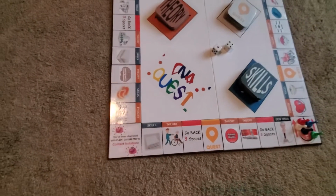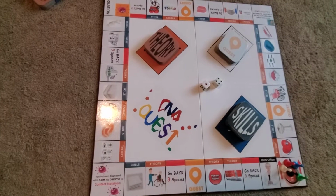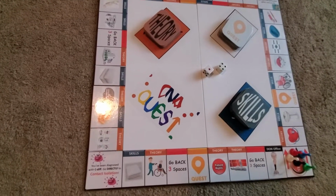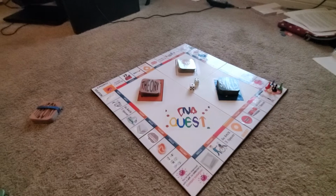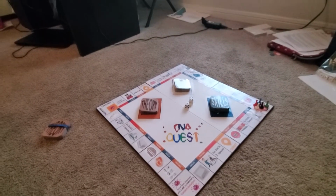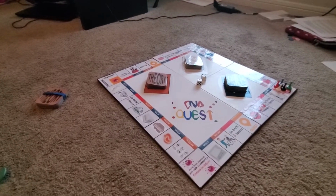Okay, again, it's a really, really cool game. It is all DIY. I made everything by hand. So I'm really proud of myself, really. This is my first game that I created and designed, and there will be more to come. Excuse the mess in the back. I'm in my home office and it is messy.